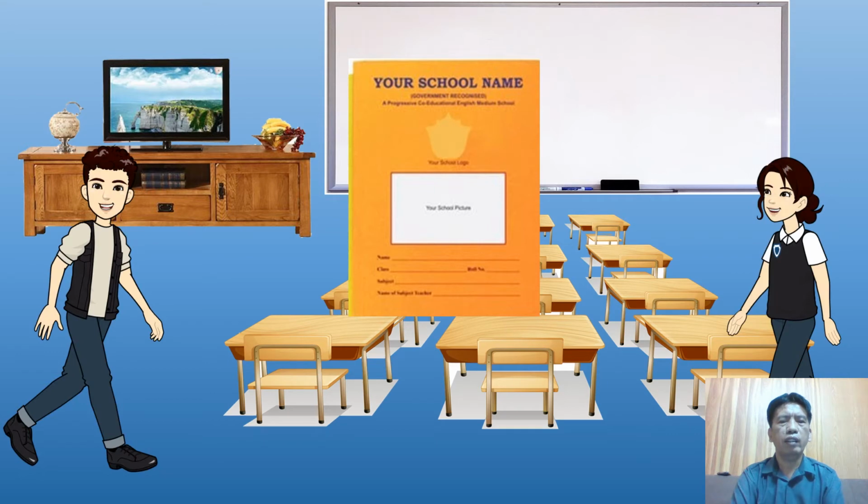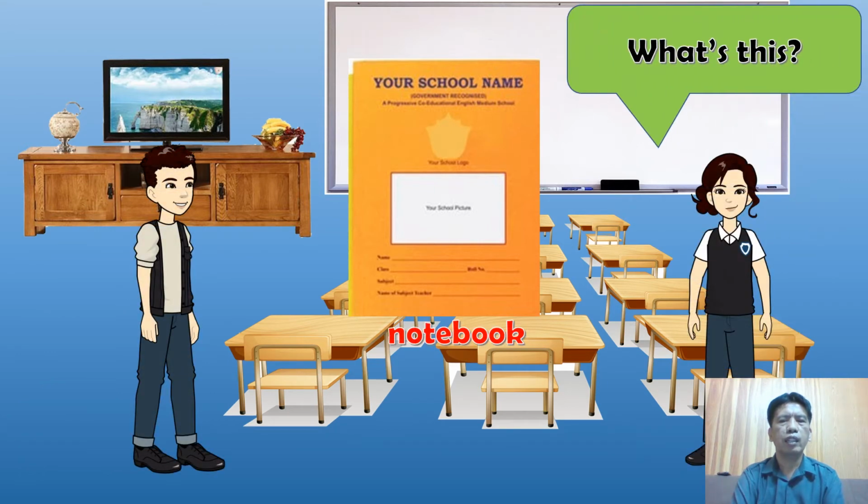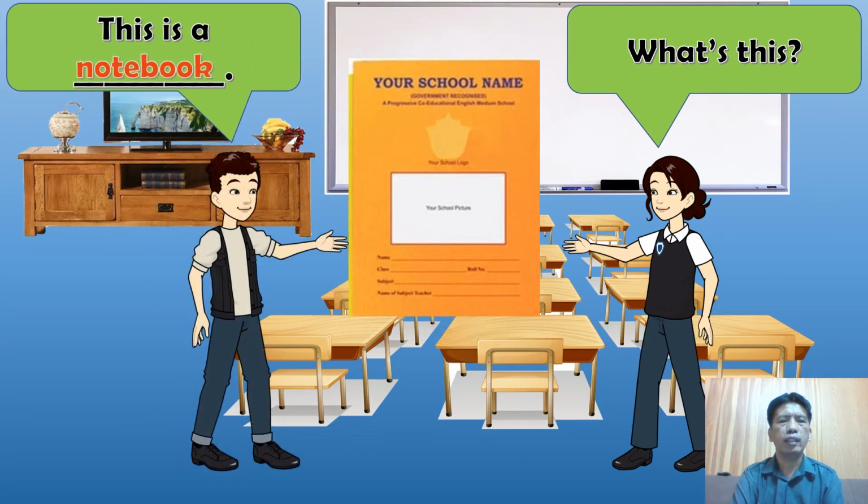Here they are again. The girl asked, "What's this?" The boy answered, "This is a notebook." How do you spell notebook? Go. Notebook. Let us read. This is a notebook. It's your turn.